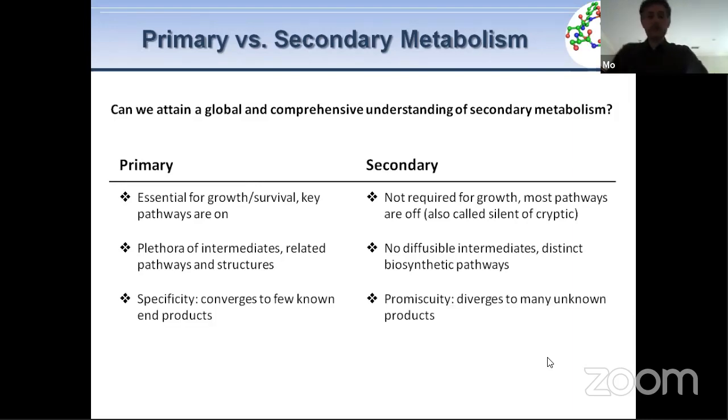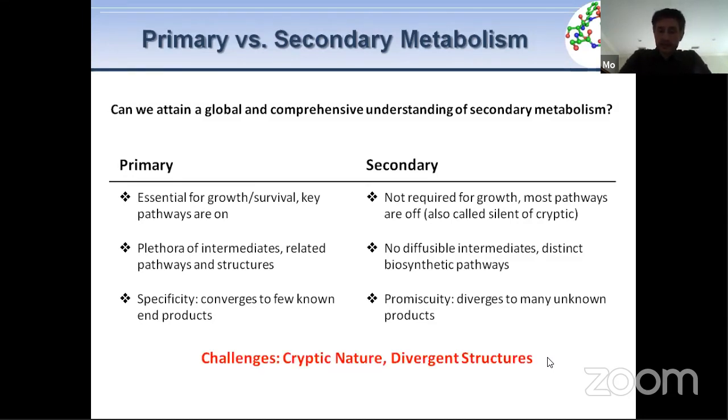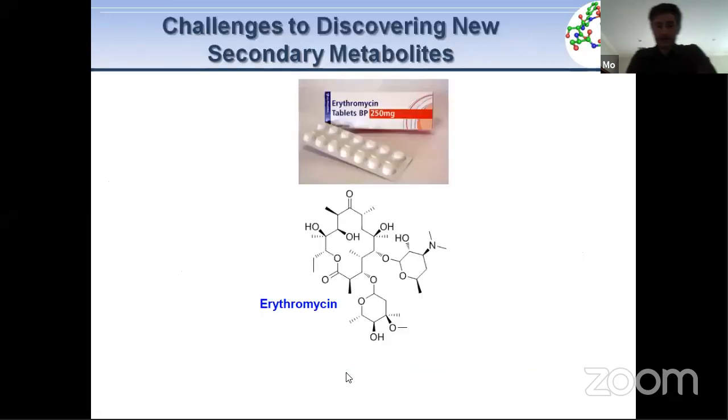And so the picture that this leads to is one where primary metabolism is specific. It converges to a few well-known end products. Secondary metabolism, on the other hand, is highly divergent because of the different, distinct pathways, and it leads to many unknown end products. And so in my mind, at least, the two main challenges in achieving a similar understanding of secondary metabolism include turning on the silent or cryptic biosynthetic gene clusters and figuring out ways to structurally and functionally characterize all these divergent secondary metabolites. Okay, let me elaborate a little more on this aspect here, the silent nature of most biosynthetic pathways. I think one of the examples that demonstrated it to the scientific community was that of erythromycin. Here's the structure of erythromycin.